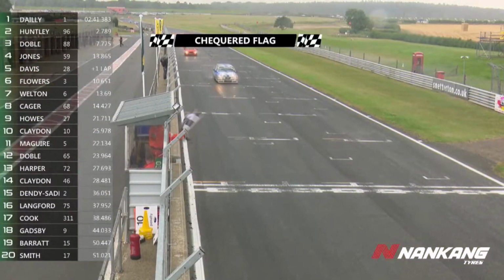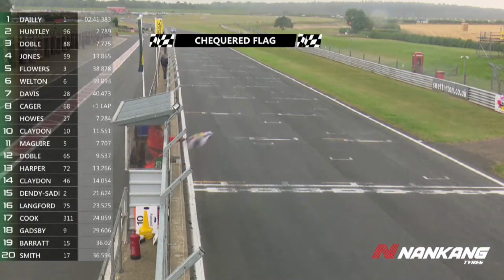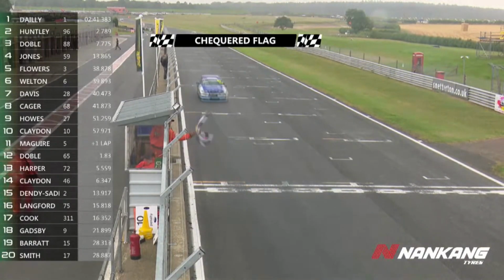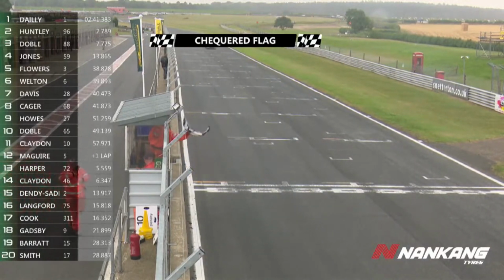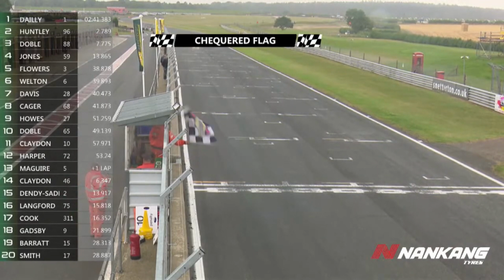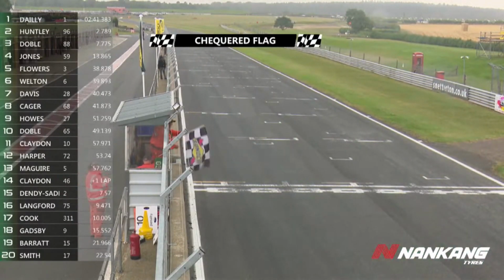As for behind that, we need to figure it out, because it's Ian Jones in 4th, Matt Flowers is 5th, Guy Davis dropped down to 7th in the end, behind Simon Welton, who climbed up the order in those last couple of laps, taking advantage of everyone that was spinning around him up to P6. Guy Davis is 7th, Russell Cager is 8th, Ian Howes is 9th, and Mike Doble is in 10th, so both of the Dobles got into the top 10.